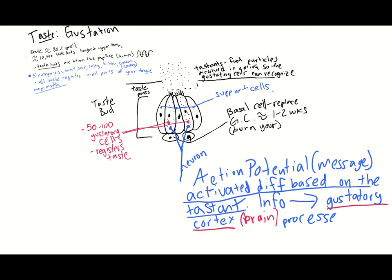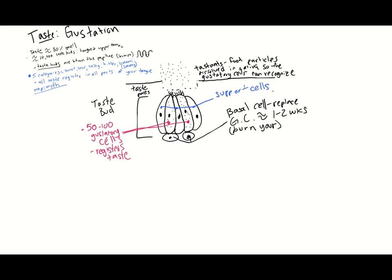Okay, so both smell and taste work very, very similarly. They're basically just going to be deciphering little particles that come in contact with either your gustatory cells or your olfactory hairs and all that stuff.